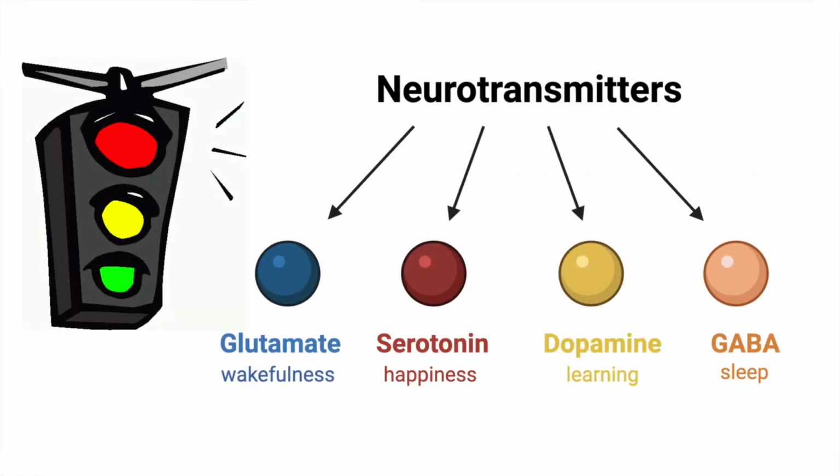Just like traffic lights, some neurotransmitters signal the next cell to become active, while some tell it not to. There are many types of neurotransmitters, including glutamate, serotonin, dopamine, and GABA. Each of these have lots of functions that they help with, and some of those are shown here. Take a look at your game board and find their names there too.